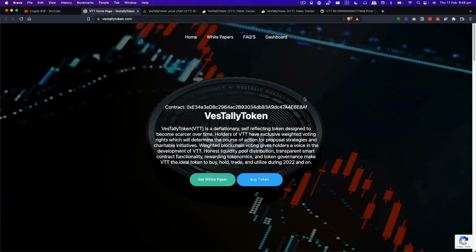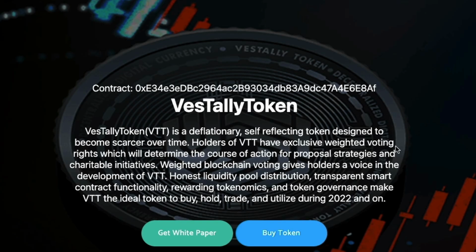So the VESTALLY token is a deflationary self-reflecting token designed to become scarcer over time. Holders of VTT have exclusive weighted voting rights, which will determine the course of action for proposal strategies and charitable initiatives. Weighted blockchain voting gives holders a choice in the development of VTT. Honest liquidity pool distribution, transparent smart contract functionality, rewarding tokenomics, and token governance make VTT the ideal token to buy, hold, trade, and utilize during 2022 and on.